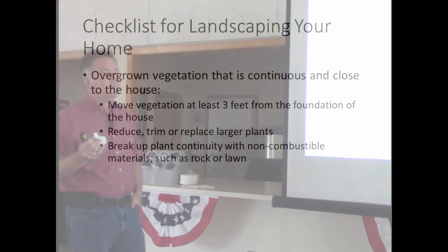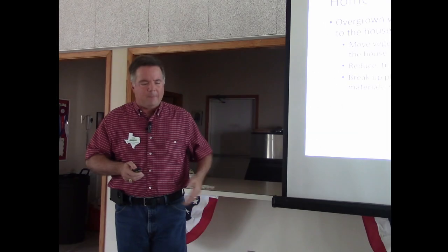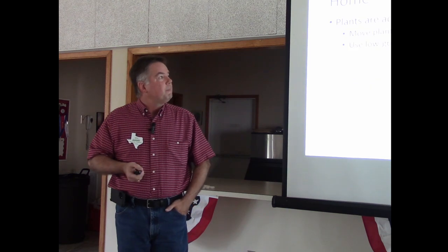Make sure you maintain your vegetation, whether it be grasses, shrubs, or trees. Overgrown vegetation is a continuous source of fuel. So if you've got dead vegetation, clean it up. If you've got an overgrown tree, clean it up. Move that vegetation if you can. If you need to, move vegetation 3 foot away from the house just to provide a little defensible space. Reduce, trim, or replace larger plants, and break up the plant continuity with non-combustible materials such as rock or even turf grass, providing some of those barriers.